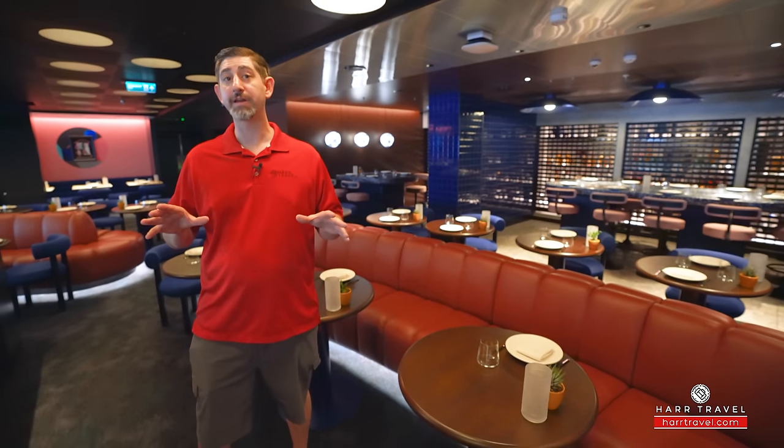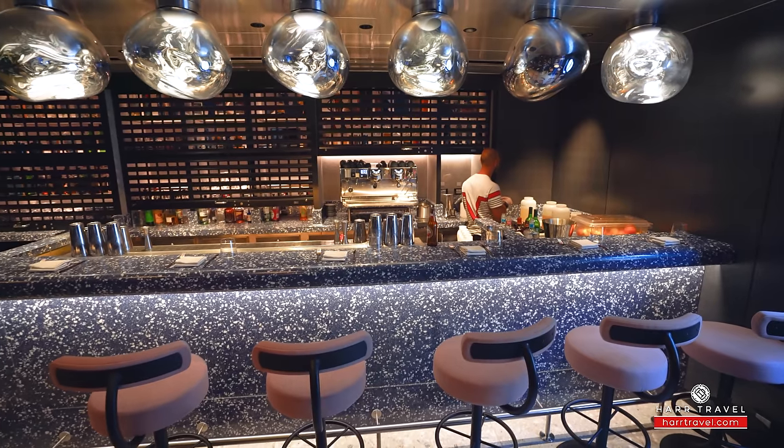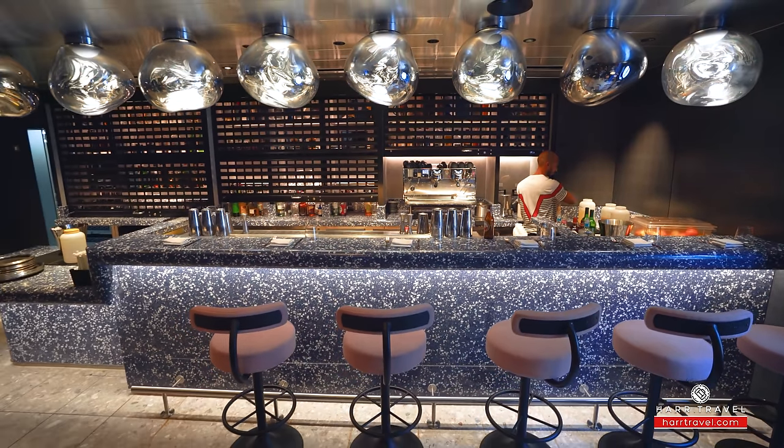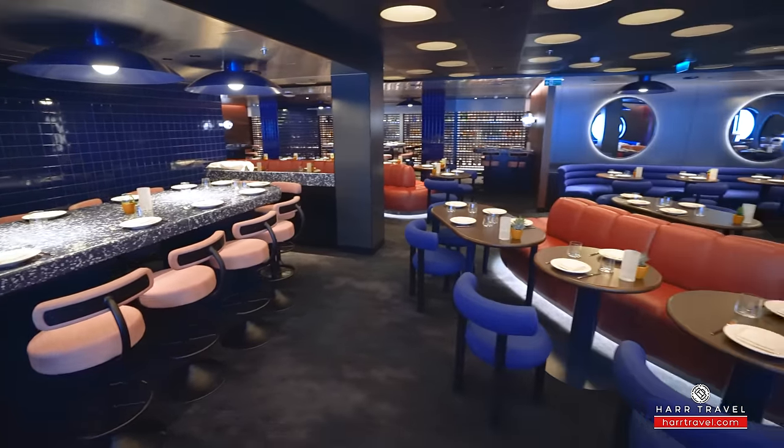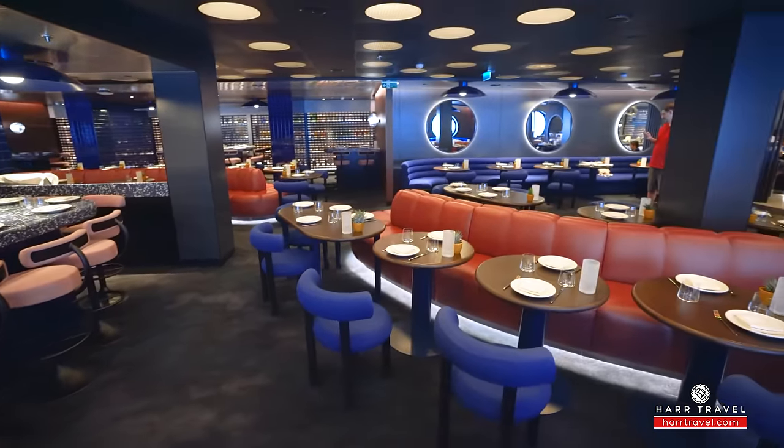You'll find in here, like all the other restaurants, you do have a full bar setup. They'll provide bar service throughout. You've got high top tables for up to 10 to 12. You also have booth style seating like this, tables for two, four, whatever you're looking for. You're sure to find it here if you love delicious Mexican cuisine.